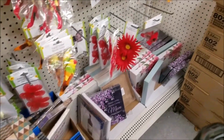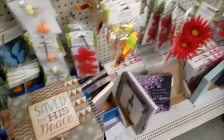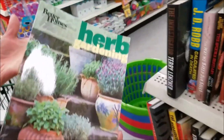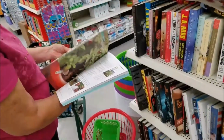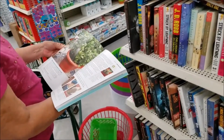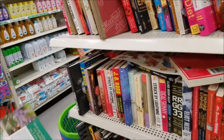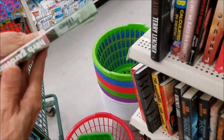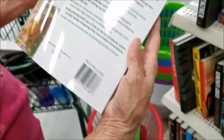Let it load. Look at this one. With herbs. Oh, wow, are they a dollar? That's an awesome book. Regularly priced at what? Turn it not this way. It doesn't have it. They covered it.